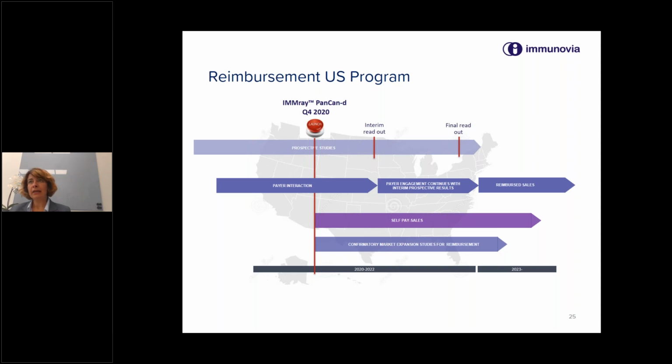Then this payer engagement is, of course, continuing, and there the prospective study plays a very important role in delivering the results that will then, with their final readout, lead to the reimbursed sales. And in the meantime, the market expansion studies will provide all the results needed.